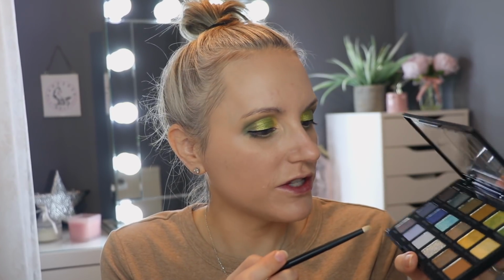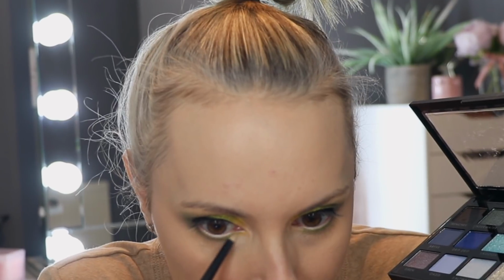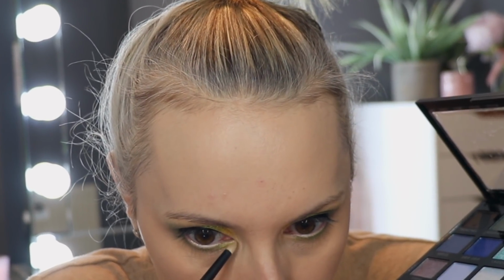So I'm going to go back into Gold Rush, which is one of my faves in this palette. It is a seriously punchy gold. Actually, I can't say that this is one of my favourite shades in the palette because there are so many beautiful shades that I haven't used yet. So at the moment, this is one of my favourite shades that I've used, but I haven't used many. So it's a really beautiful gold.